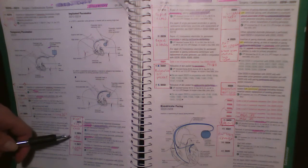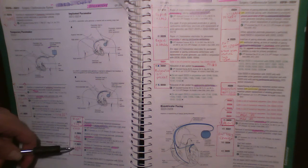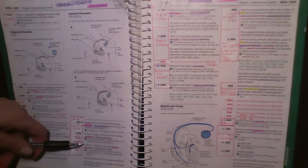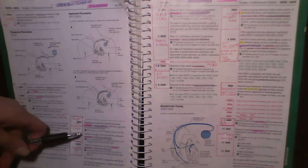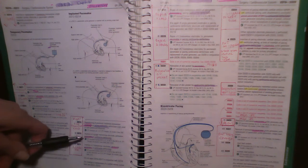You get to code the removal of the electrode. So this is one electrode being removed, and 33217 is two electrodes. Wait a minute, is it being removed? Oh, sorry, this is the insertion codes. Okay, sorry, messed up on that. These are the insertion codes. So this is putting them in. We haven't come to the removal codes yet. But when you are replacing your electrodes, you do get to code the insertion of them. So this is the insertion of 1, and this is the insertion of 2. And in addition to choosing your insertion code, you get to choose your removal code too. You get to code them both.